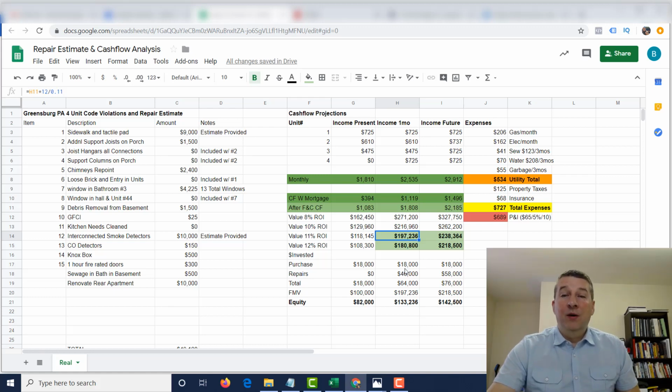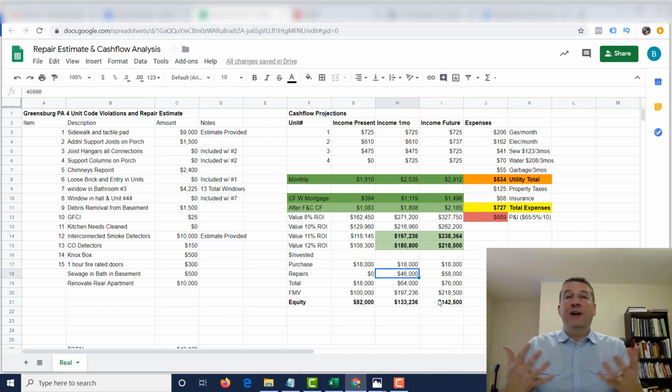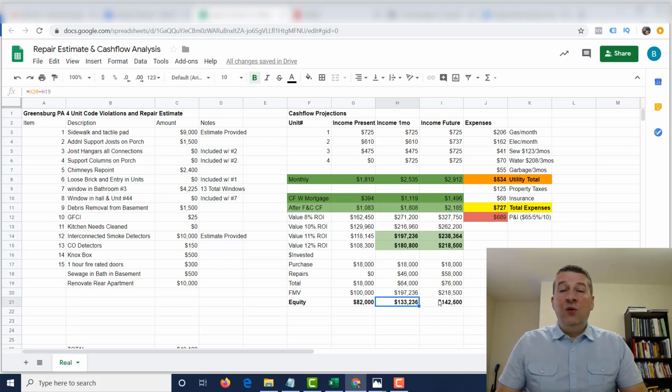So I bought the property for $18,000, and I think we're going to have about $45,000 worth of renovations. $46,000 is what I put in here to get the property up to code and get the back unit rented. And at that point, I should have about $64,000 into this property. I think it's going to be worth about $197,000, and the equity that I believe we should have in the building is probably right around $133,000.